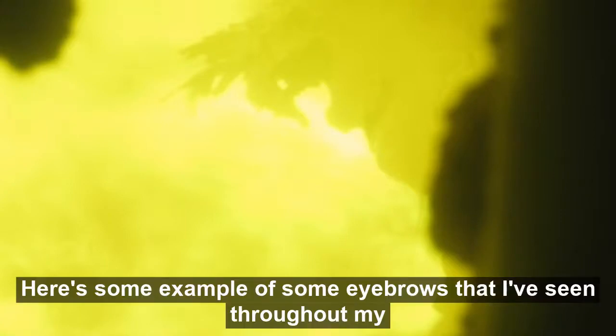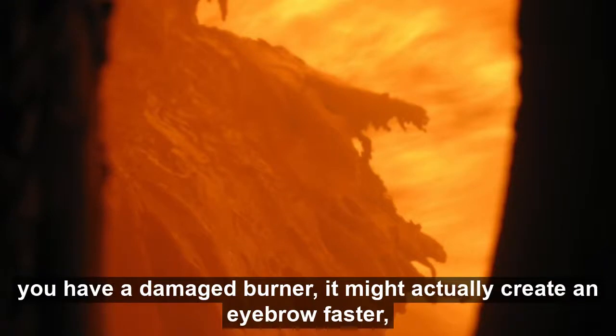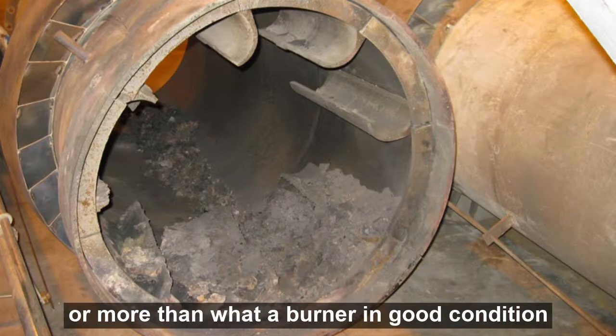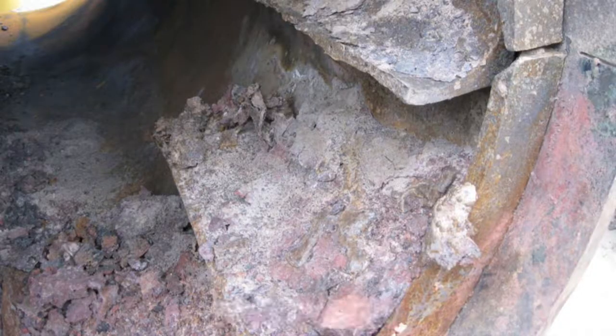Here are some examples of eyebrows that I've seen throughout my career, including burner damage, in the sense that if you have a damaged burner, it might actually create an eyebrow faster or more than what a burner in good condition might produce. Some of this burner damage has been caused by too low of primary airflow.